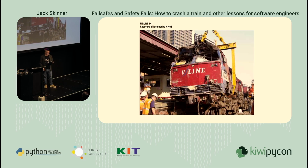In these environments, it's incumbent upon us as software engineering professionals to carefully consider the outcomes of the business case and then architect our complex systems around this with fail-safes in mind, and ideally without some corresponding safety fails to match.